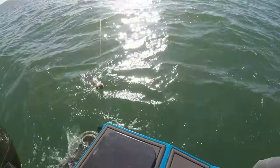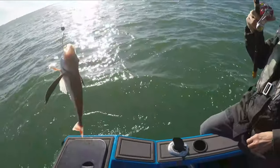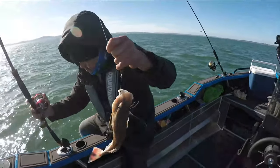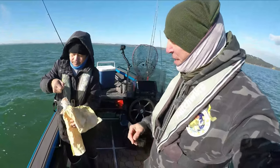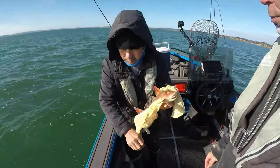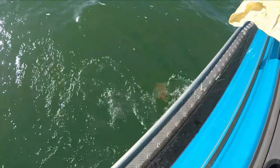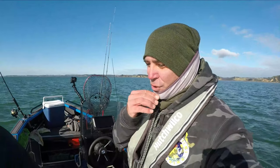Oh yeah. Only a small fella. Little fella. But they are keepers, that's okay. It's about 30 centimetres. Yeah. There you go, Pierre's got our target species. He's a little fella. He's takeable, but we know we get bigger ones here, so Pierre's going to let him swim. Gone. There you go. First gurnard for the morning.